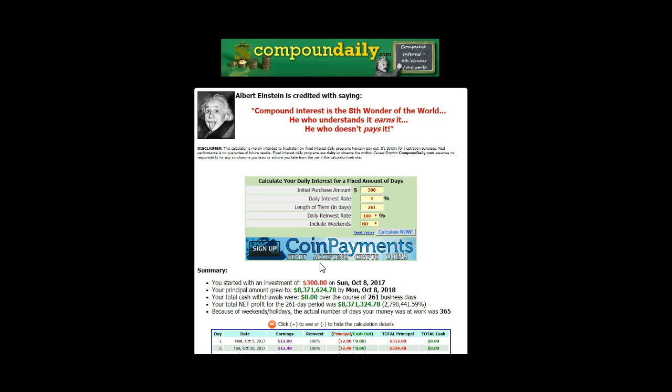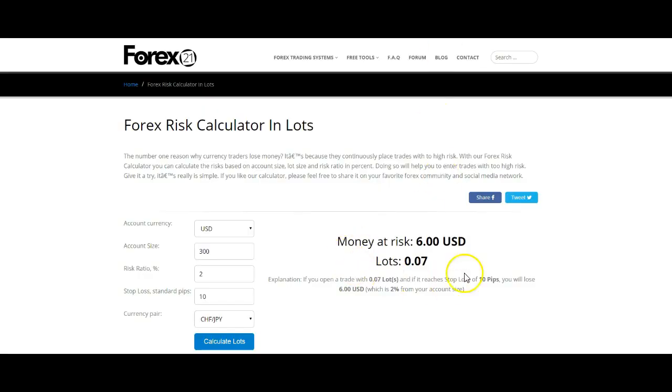I couldn't be more excited about the journey that I'm on at the moment. And especially with this new system where I'm learning how to use these tiny stop losses, and so I can use these bigger lot sizes for the same amount of risk.